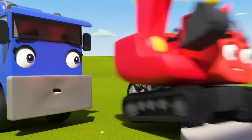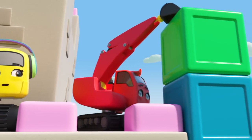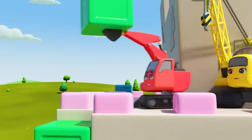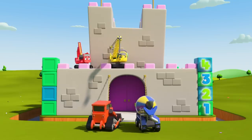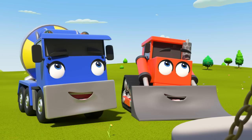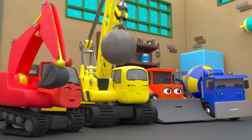But wait, I think Digley has an idea. What's he up to? He's taking a block from the taller tower. 5 minus 1 is 4. Now he's adding the block to the shorter tower. 1, 2, 3, 4. 1, 2, 3, 4. They match. Nice work, Digley.